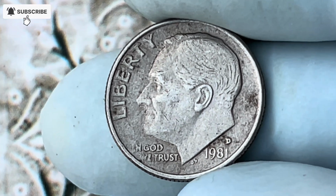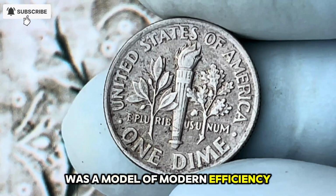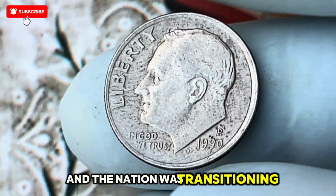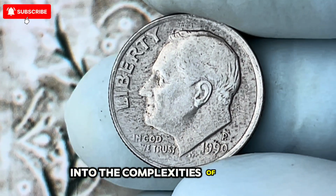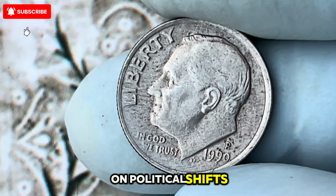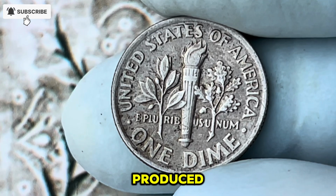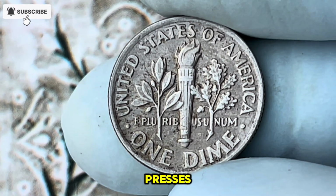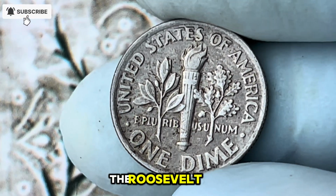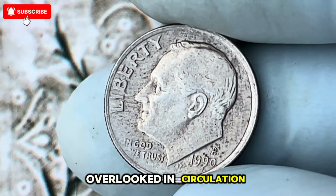In 1990, the United States Mint was a model of modern efficiency. The Reagan era had just concluded, and the nation was transitioning under new leadership into the complexities of a post-Cold War world. While attention focused on political shifts, the mint's attention remained on precision, billions of coins, produced methodically, with high-speed presses and automated quality checks. Among those coins, the Roosevelt dime continued its quiet run, unchanged in design, overlooked in circulation.